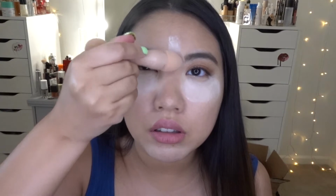I'm going to put some powder underneath my chin as well, and then some in between my brows. I love this step. The baking, right? The classic Kim K baking. You can also use this powder to carve out your contour. As for today, I don't have a contour, so I'm just gonna stop right here. And I'm gonna let it sit for 3 minutes.